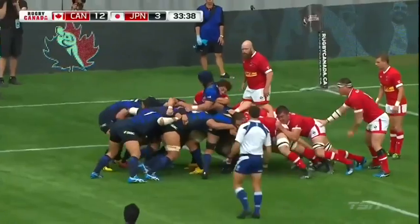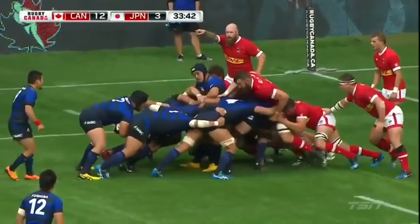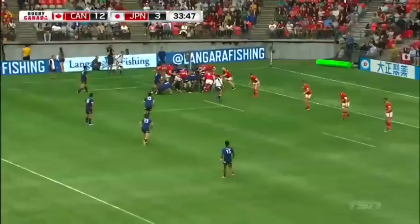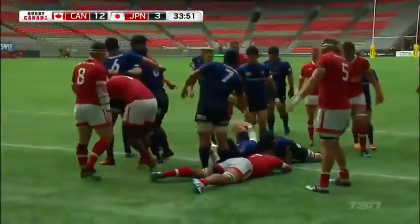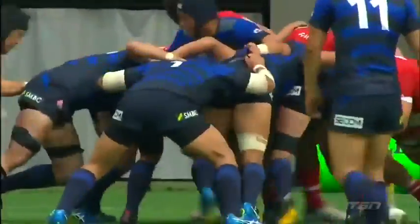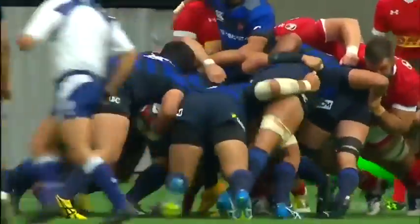Japan just goes back to their bread and butter here. Kizu again, crouched down low. Same maul, same maul. The maul continues towards the Canadian line, and Japan is in. Try. There were 3 lineouts, and every one they drove the ball after securing it. Canada couldn't stop them, and they crash over 12-8, convert to follow.